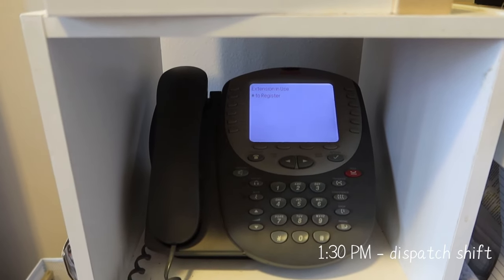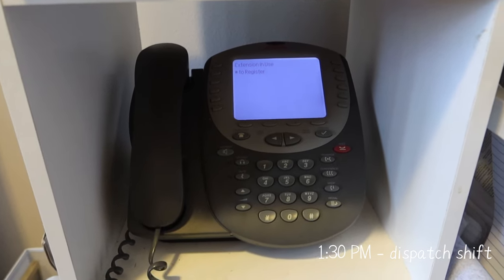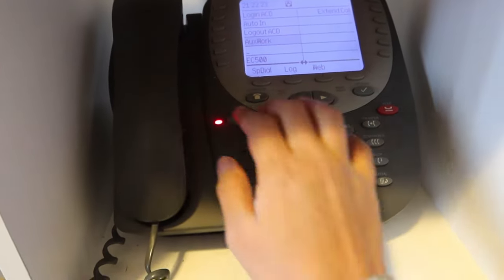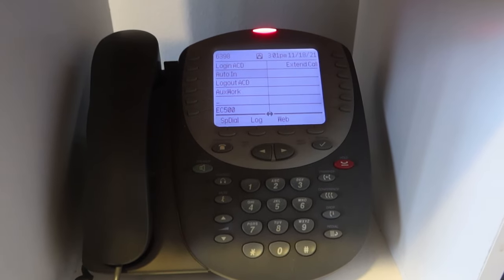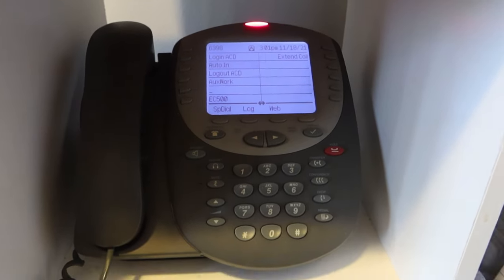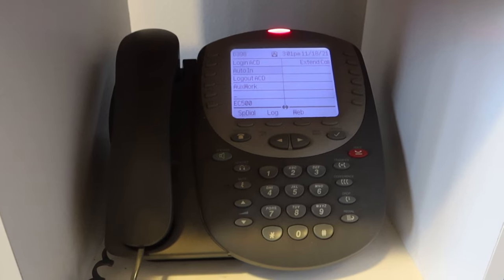Okay, so now it's 1:30 and that is the start of my dispatch shift, and I have to log into the phone. We don't usually get a lot of calls for issues, user issues, and any emergency or urgency, but we do need the phone for most of our 2FA setup.